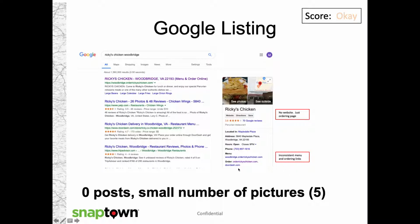And then when they look at the various links they can go to, woodbridge.ordersrickyschicken.com, which is a Menufy site, or orderrickyschicken.com, these are very long and kludgy names, which a lot of consumers will not click on potentially, and the search engines don't tend to like very long website names. And you'll see DoorDash on here.